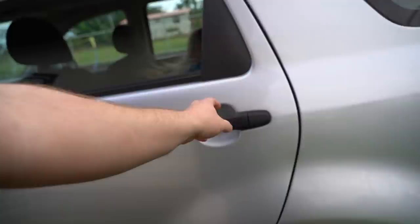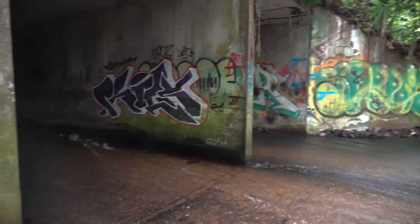We have decided to get up and come to a hot spring this morning. We found one that was free because we're kind of cheap. That's just the reality of it. This is like an underpass of the highway and we're just going to jump in. It's like graffiti and let's go.